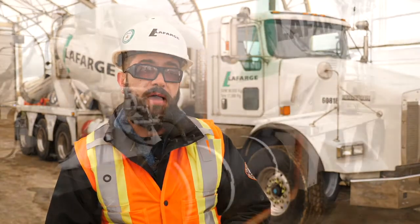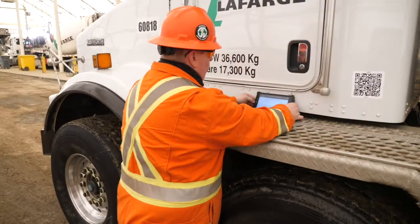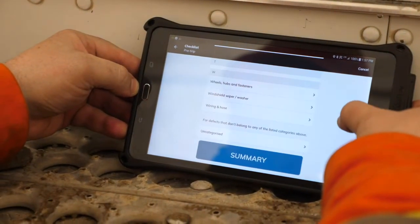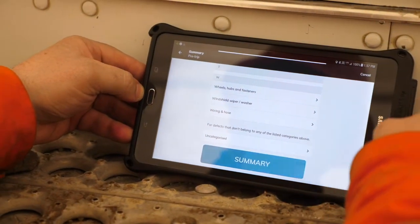Our customers are loving it. They're loving the DVIR, knowing that we can show up on site and we can quickly show them that we have completed a safety inspection report of the vehicle, and it gives them the peace of mind knowing that we've done it properly. I like that we're innovative. We use smarter ways to do stuff.